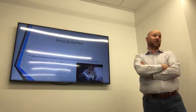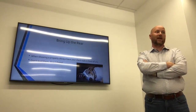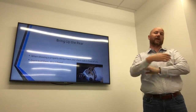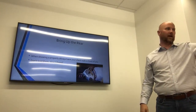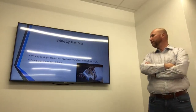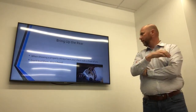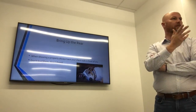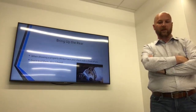Bringing up the rear, this is just a good idea for safety in general. Let the clients walk in front of you. Say, hey, you know, the master bathroom is this way, and let them go ahead of you, so they're not walking behind you. You don't have eyes in the back of your head. And then, like I said, don't leave them, direct them. Just give them direction, right? And then you bring up the rear. You can kind of keep an eye on things that way a little bit better.